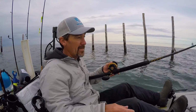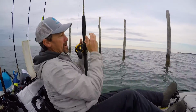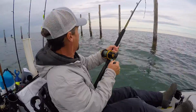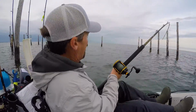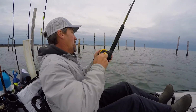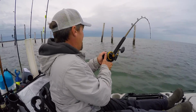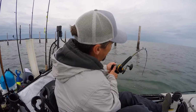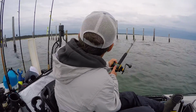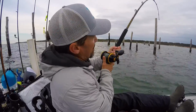There we go. Something biting on it. Something here. Oh yeah, I think that's a red. I'm pretty sure that's a red. Yeah. Oh, that gamble paid off. Good God, it's a big one if it is one. Reverse. Nope, nope, nope. Stay out of the stakes.